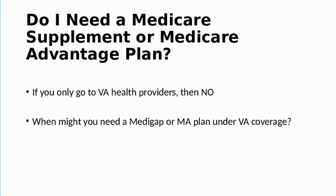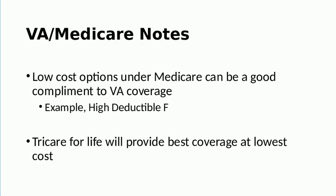Now, if you only go to the VA for some of your care, then there are low-cost options to complement the VA coverage. If you do receive some of your care outside the VA, there are some supplements and some Medicare Advantage plans that can help you with the costs. Everyone's situation is different, but the high deductible Plan F and some Medicare Advantage plans are examples of what could help cover these excess costs.